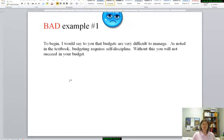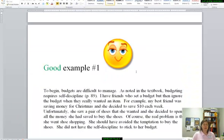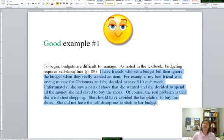To begin, I would say to you that budgets are very difficult to manage. As noted in the textbook, budgeting requires self-discipline. Without this, you will not succeed in your budget. Self-discipline is needed. Without it, you won't succeed. Whatever, right? Good example. This is my point, right? This is my opinion. Here's what the textbook says to support my opinion. Here's my experience that influenced even further my decision.